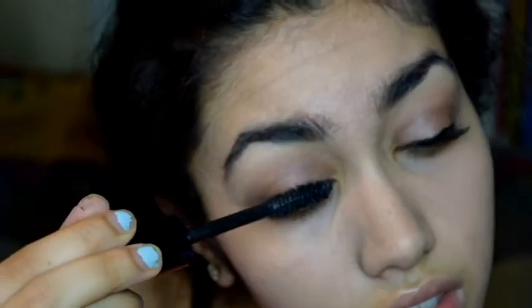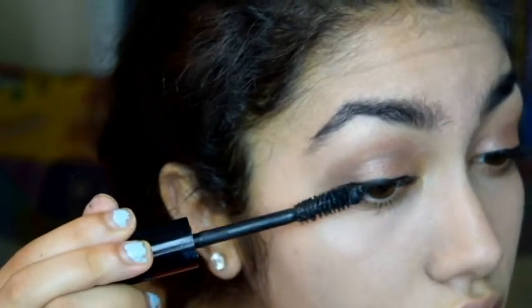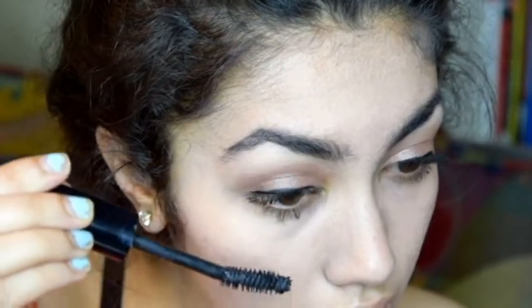Next, I'm using my Laura Geller Drama Lash Maximum Volumizing Mascara, and I'm putting a couple coats on the top and bottom lashes. At this point, you can put falsies on if you want. I didn't really want to put false lashes, but if you want to add that more dramatic effect, go ahead and do that.